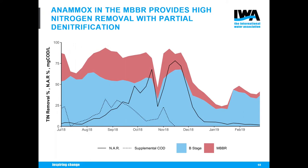Here, what we were able to do is the partial denitrification step in the B stage, in the activated sludge portion. We have a bunch of ammonia and nitrite coming out of there, and that Anammox just knocks out the rest of the nitrogen.